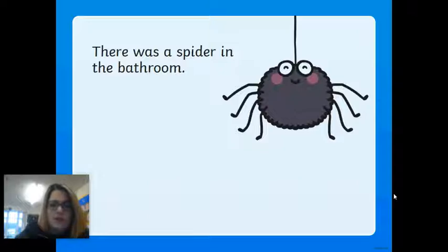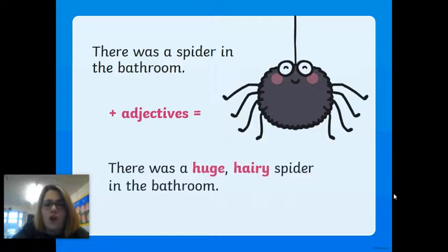Oh, what's this? Yeah, it's a spider. Now on this sentence above me here, it says, there was a spider in the bathroom. Now if we think about that sentence, it actually is a little bit boring. How can we make that sentence more interesting or more scary? You could say, there was a huge, hairy spider in the bathroom.